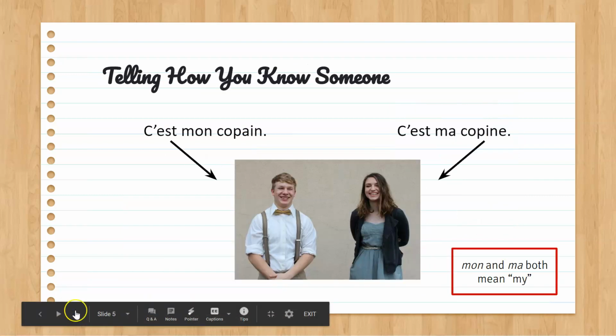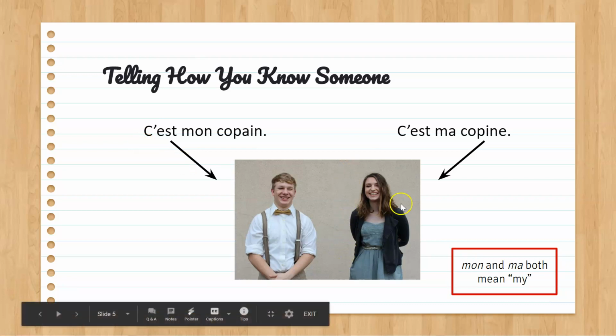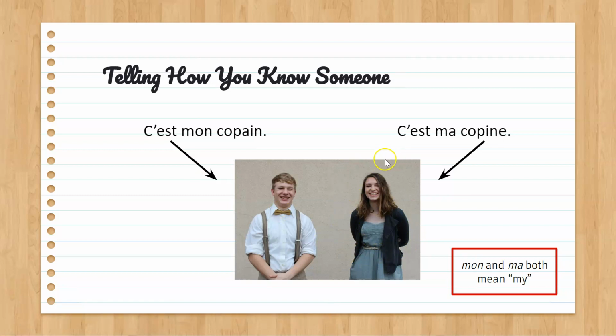Moving on. This is explaining how you know someone. And in this chapter, we talk about how somebody is a friend or how somebody is a classmate. So this slide is all about friends. If you were to say, this is my friend, and it's a guy, you would say, c'est mon copain. And if you were introducing a girl who was a friend, you would say, c'est ma copine.